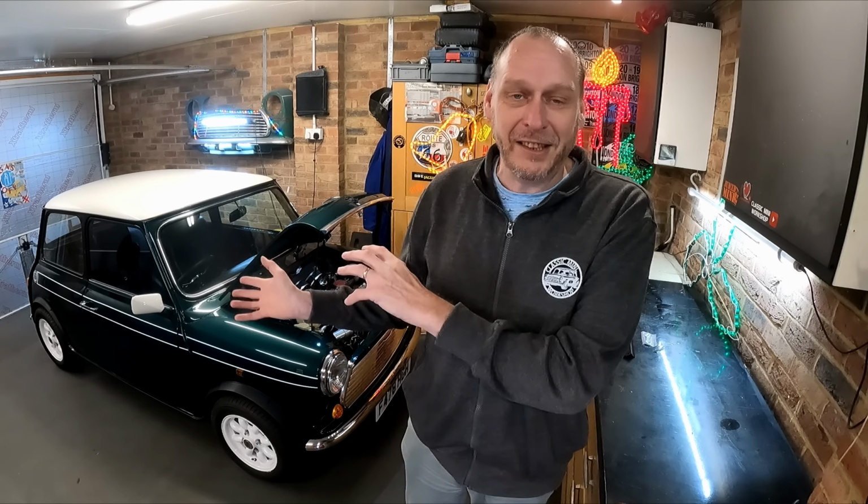So the day has finally come. We're on the Racing Green and it's time to take it down for an MOT. It'll also be its first proper drive as well. So there's a lot going on today. I've actually taken a couple of days off work. I had some leave left and I prayed I'd be able to find a good day for the MOT.